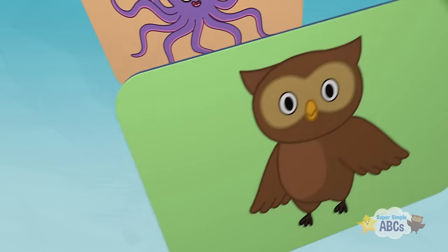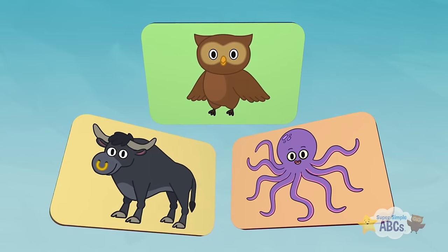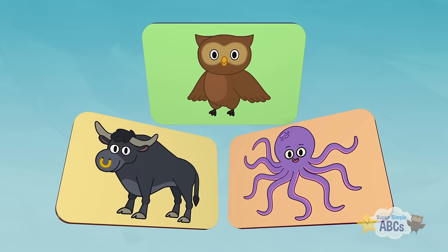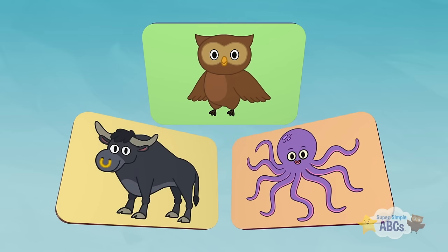Remember all of the things we discovered that start with the letter O? Ox, owl, and octopus. Good job!